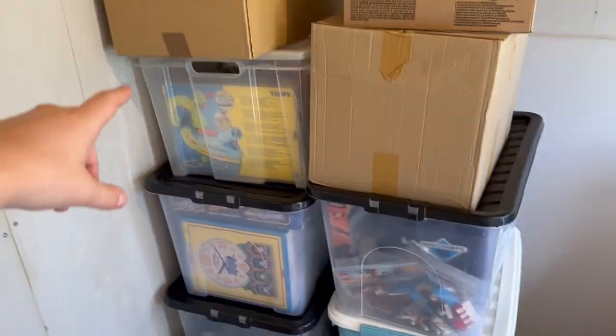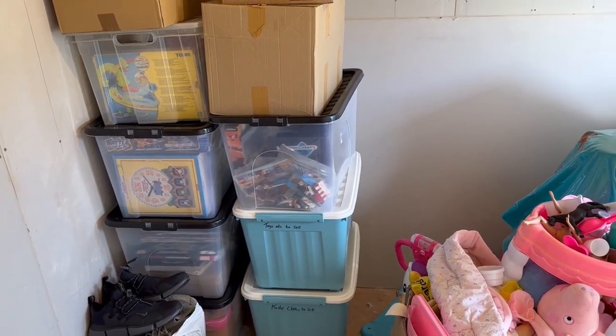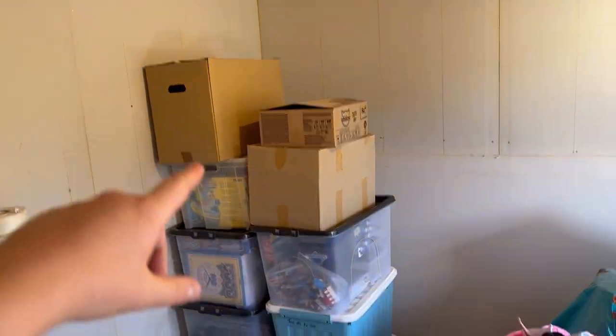Yeah, we'll clear a bit. And then we've got these boxes to go through. So, yeah, it's going to be fun. We'll be filling the car, hopefully, with a bit of luck. So, we had a few bits that we already looked at. We've got a load to go through.